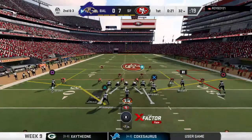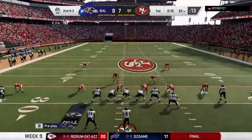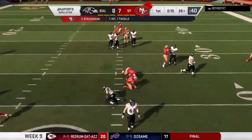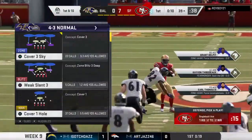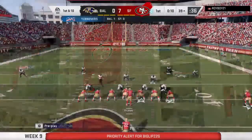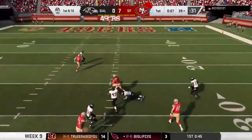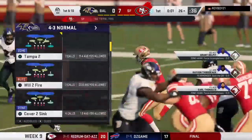So they'll come up after the gain of 7 on a 2nd and 3. Jackson now. He rifles one that's intercepted. Picked off at the 45. And the return stops at the 39-yard line. So from the 39 now, they'll come up on a 1st and 10. They run with Breida. And he works it past the 30, almost to the 25. 13 yards there and a Niner first.